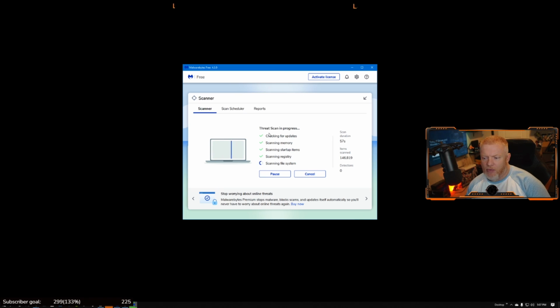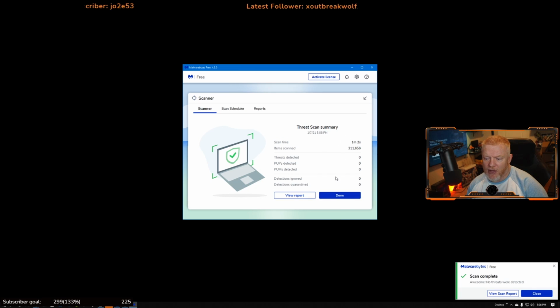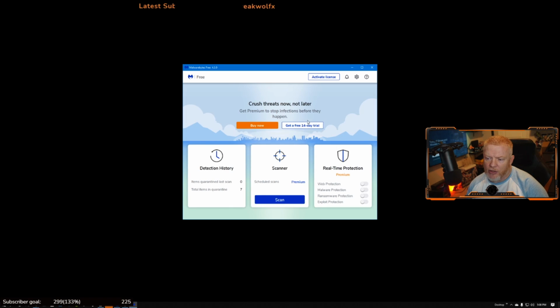So this will do its scan. When it comes back, it'll tell you if it's clean or not. So I have 0 detections. I'm done. I don't have any actions to take. If there was something to do, then you would tell it to clean it up or whatever. Again, don't click on activate license. Don't get a 14-day trial. Just do the free one. Use it manually once a week or so in combination with Windows Defender, which on mine is on all the time. And then I can do a full scan. I have it set up to do a full scan once a week as well.